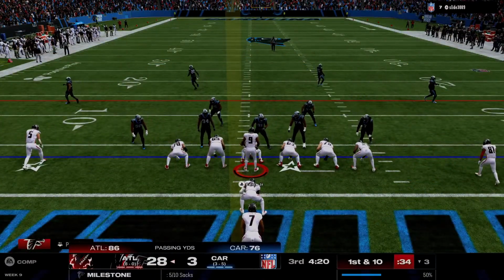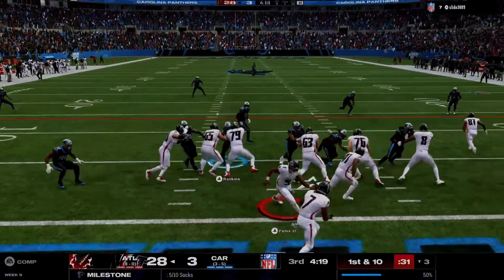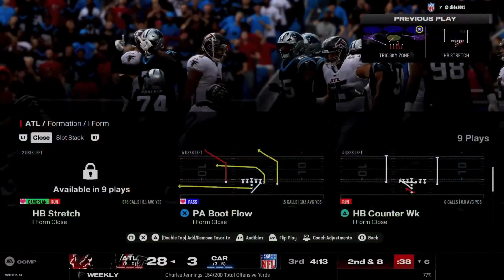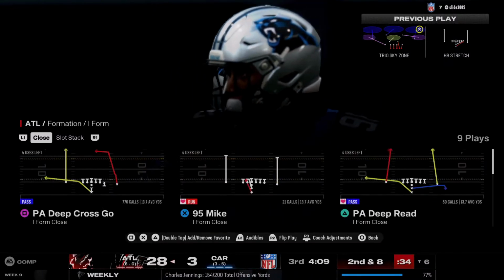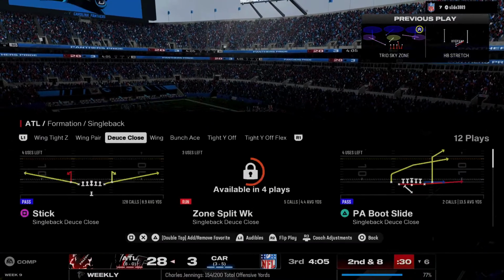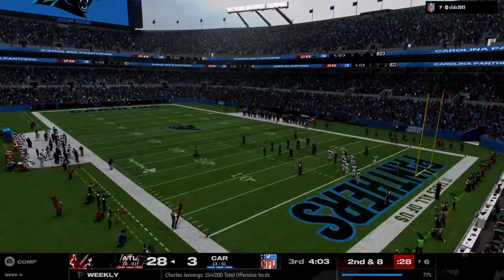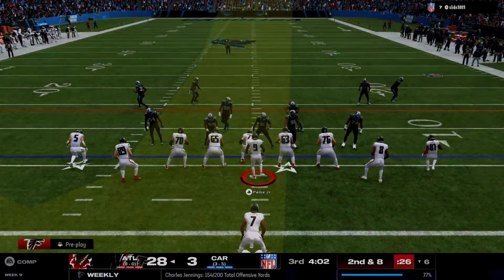Set to go now on 1st and 10. Here's Robinson, and not much room to run there. He'll only get to the 6-yard line. Second down and 8.